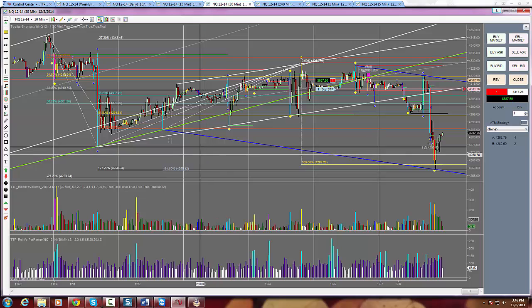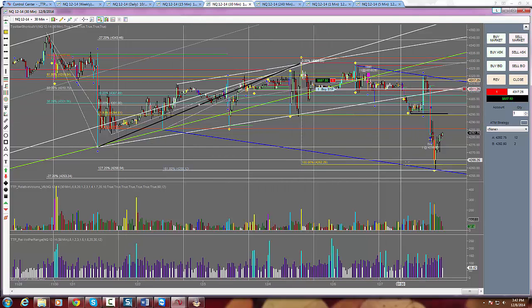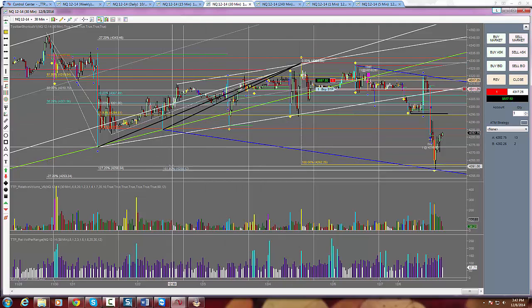And what this is, is the 1272 of this move. So this is an expansion or a projection of this move. Sorry, of this move, and then it came down to 1272. And then this one, the 1618, is from this low to this high. 1618 expansion. Okay, so we had overlap there. We had the confluence zone right at the bottom of the channel, right?